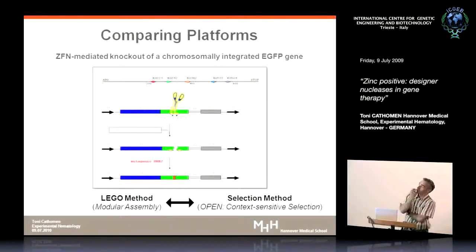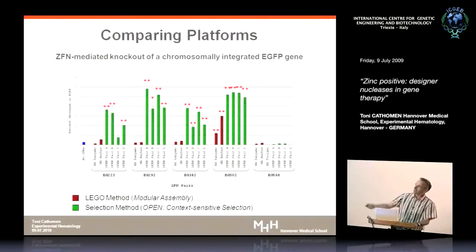Then we compare platforms, meaning what is better now, modular assembly or the selection-based method. This is how we approached this question: in collaboration with Keith Jung, we made zinc finger nucleases against EGFP at five different positions. Then we wanted to overexpress them, inducing gene disruption in GFP, so that we go from a green cell to a white cell. And this was the outcome of this experiment.